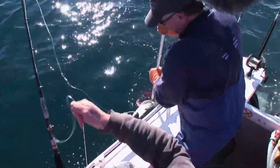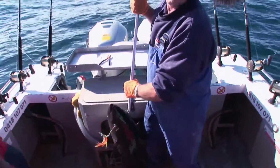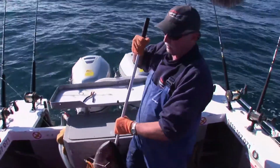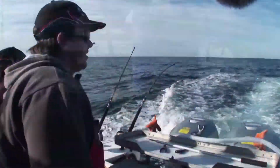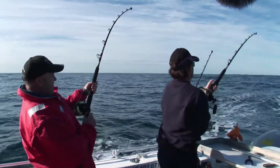The reason we took him is because he is hooked in the eye. Okay. Right, he's a predator. He won't survive if we let him go with the eyesight in one eye. We're on again. That's what it's about.